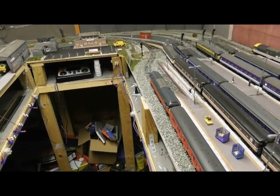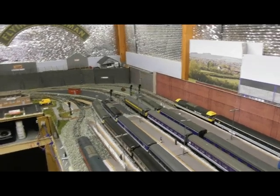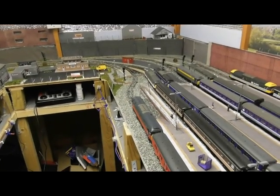The next sector we'll be looking at will be rail freight, and we'll have 47599 on display for you.